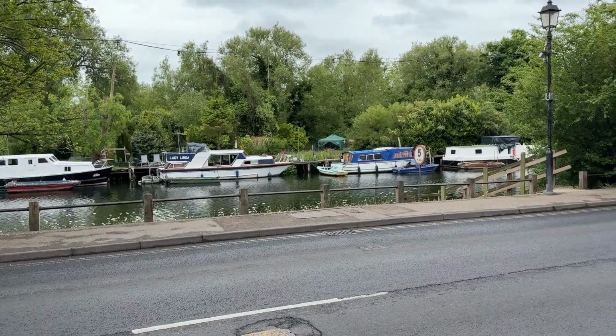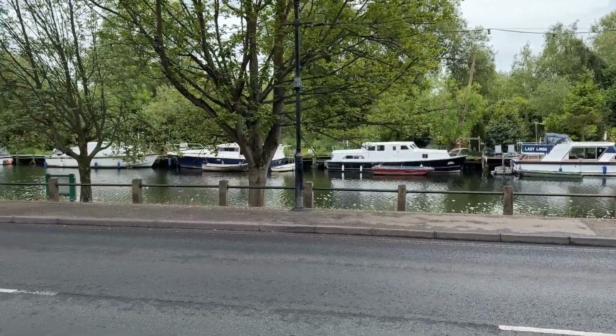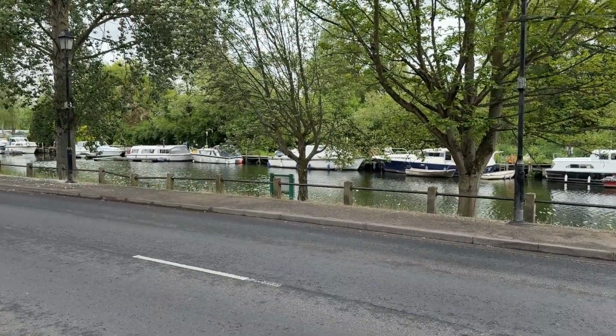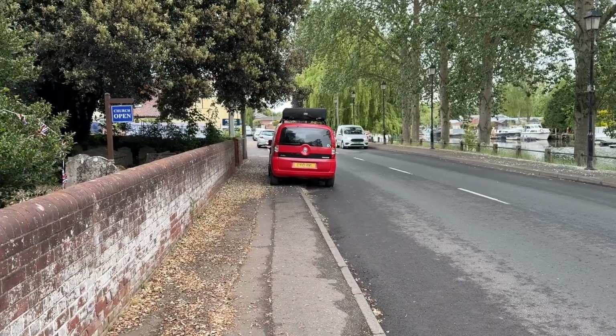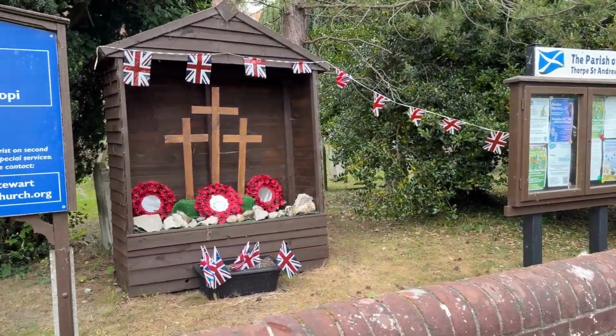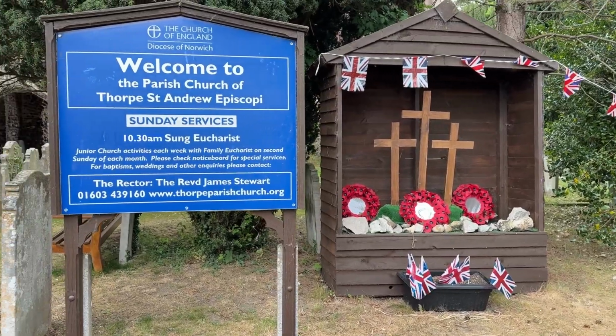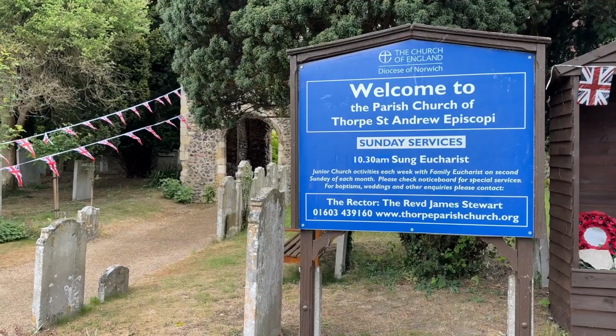More details to come. Now, as you can see, nice little backdrop with the river there. River Yar, I think that is. So, like I said, we're on Thorpe Road, and we're going to head in to Thorpe St Andrew, Church of Thorpe St Andrew. So let's take a look.